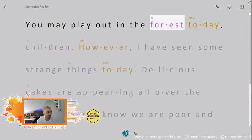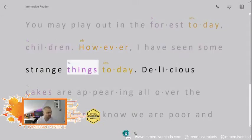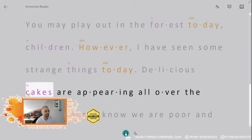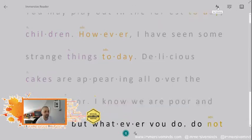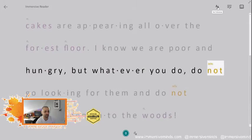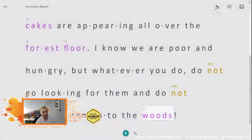You may play out in the forest today, children. However, I have seen some strange things today. Delicious cakes are appearing all over the forest floor. I know we are poor and hungry, but whatever you do, do not go looking for them, and do not follow them into the woods. Do not follow them into the woods.